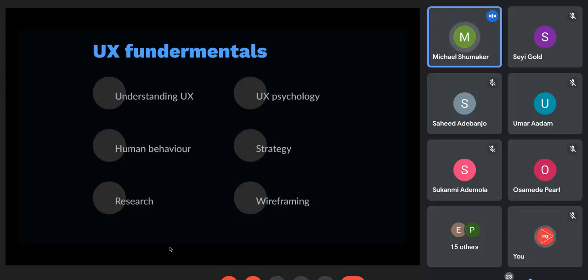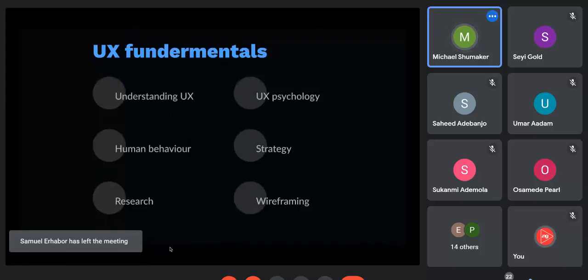I'm not saying go all out and be this creepy person who is trying to understand how the person's brain functions. No, that's not it. What I'm saying is understand the most important things about human behavior and how that relates to digital product, because that's where your main focus is.